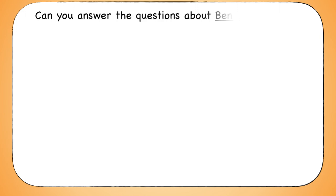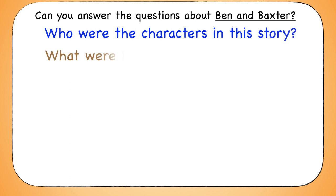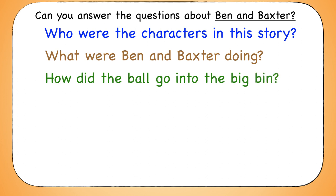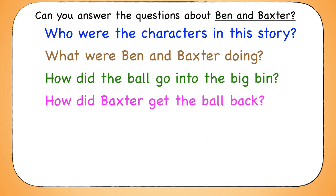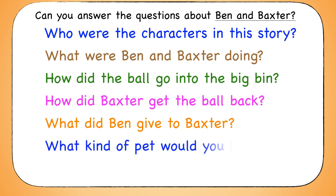Can you answer the questions about Ben and Baxter? Who were the characters in this story? What were Ben and Baxter doing? How did the ball go into the big bin? How did Baxter get the ball back? What did Ben give to Baxter? What kind of pet would you like to have?